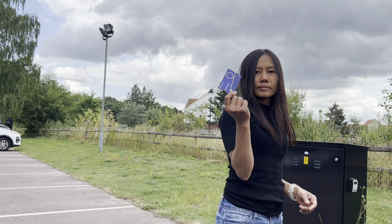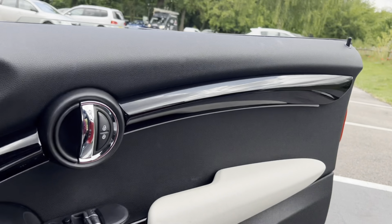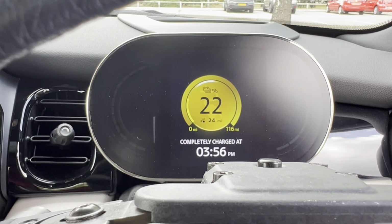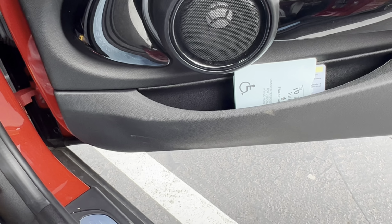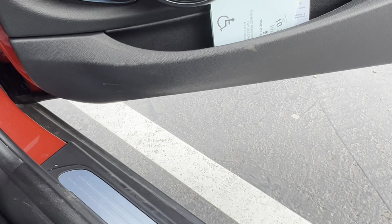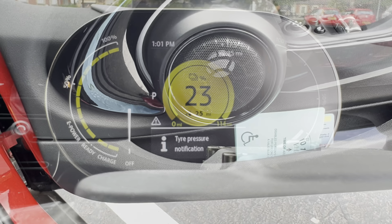So we're using the GoCharge card today. This is how much room they give you in a parking space. Look, there's the white line. I've got about 3 inches between it and my car.